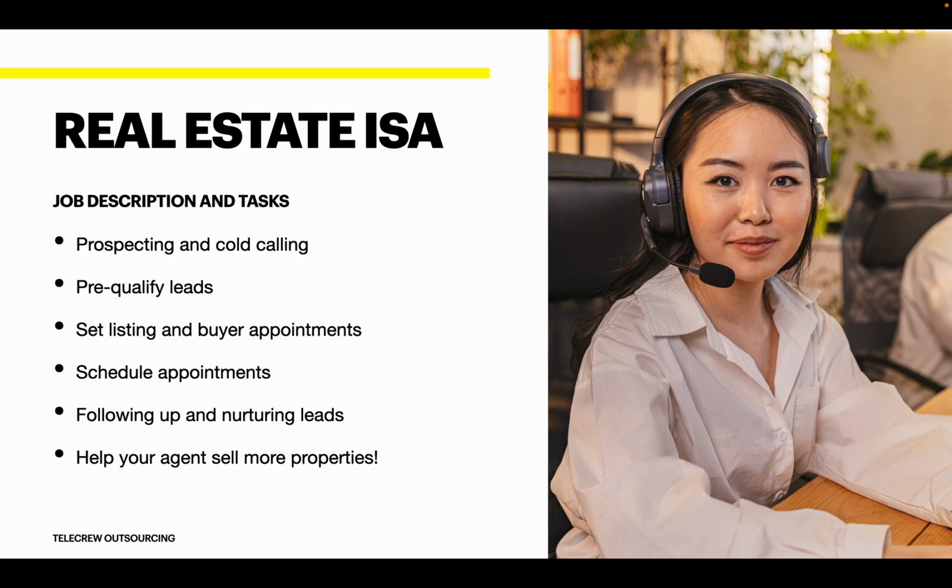Now, set listing and buyer appointments. Obviously, you are responsible to set the listing and buyer appointments for your agent through prospecting and cold calling. Basically, that is your main responsibility and the end goal. The end goal of everything here is for you to be able to give them as many listing and buyer appointments as possible.